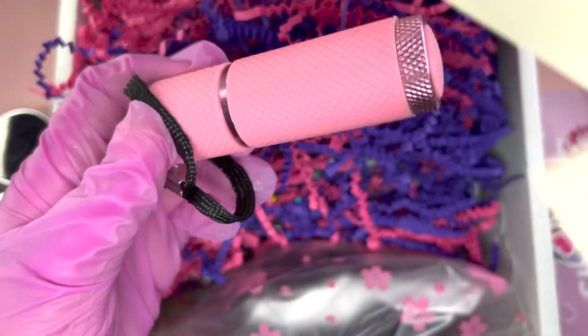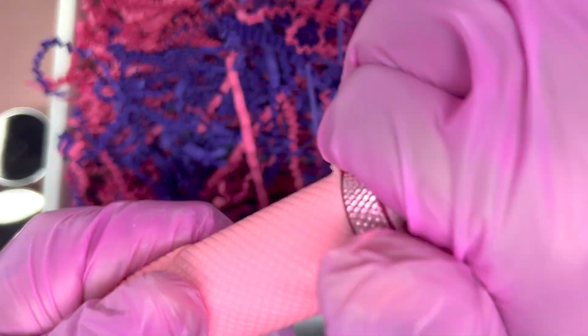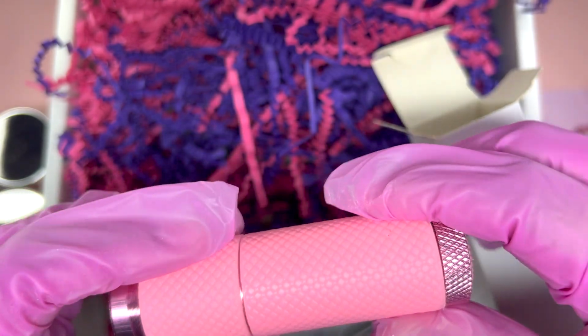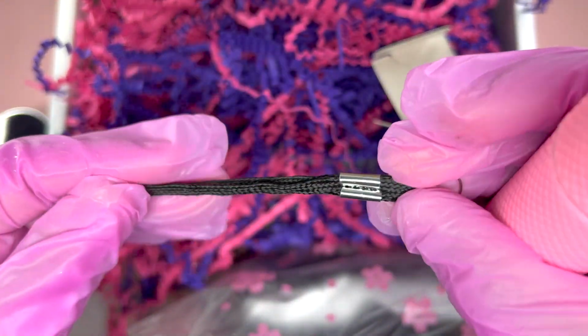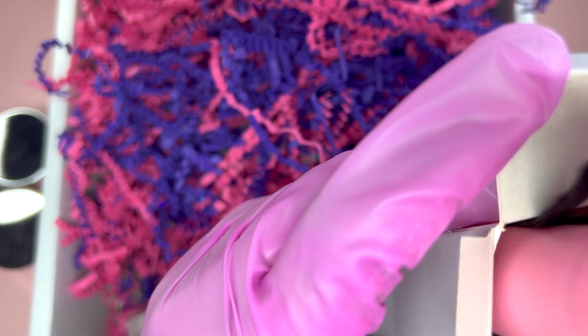Ooh, so I'm really happy. I love collecting flashy lamps. So here we have a pink one, very pretty, and then you open it from here and you put in batteries. Definitely recommend anyone who does nails to get one of these. They are so convenient. So that is that, and then it also comes with a tassel. I don't know what you'd call this, but you would put it on if you'd like. So it's really nice.